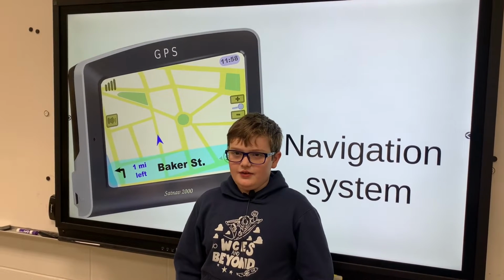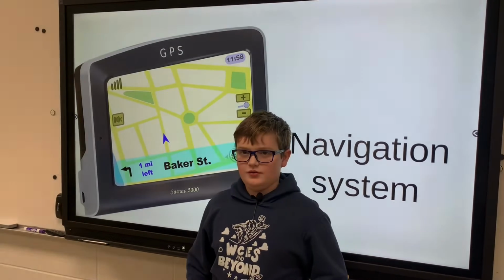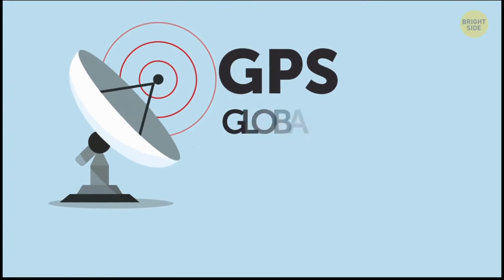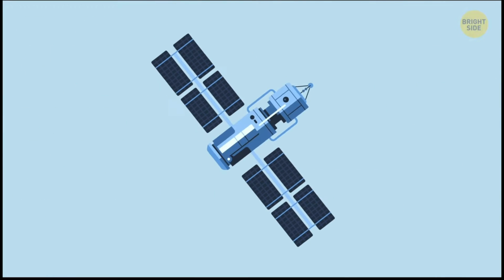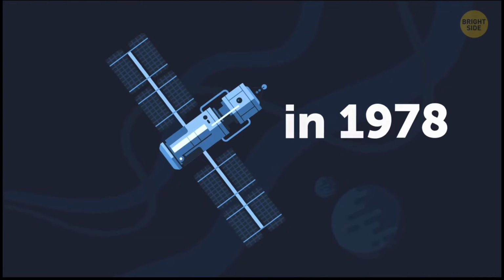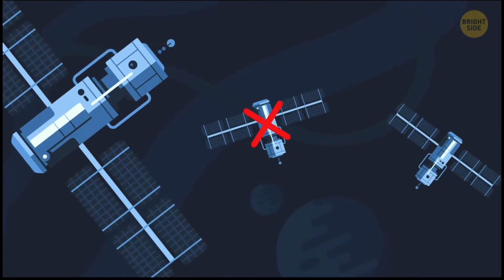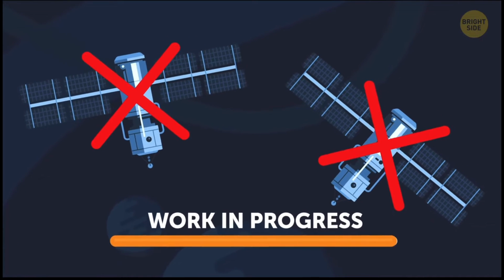In the 1970s, the early version of the GPS was used by the U.S. Air Force. GPS stands for Global Positioning System and was actually a military invention. Its first name was Navstar, and the first satellite was launched in 1978. But not all the Navstar satellites made it to orbit, so it was still a work in progress.